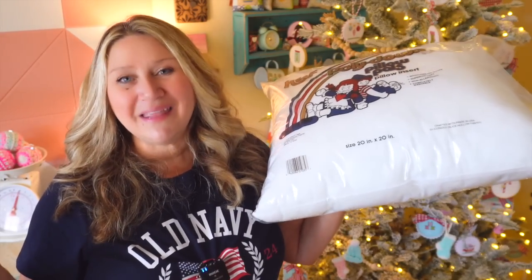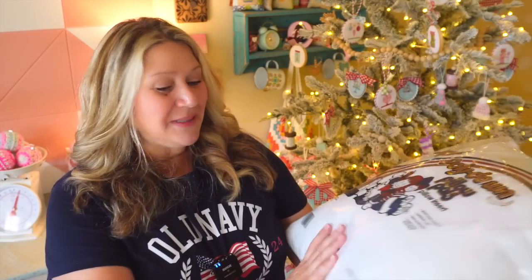I mean, who knows? By the end of the day, my pillow is super squished and distorted, and I have to fluff it back up. But these are really good. They're nice and thick, and they hold their shape really well.